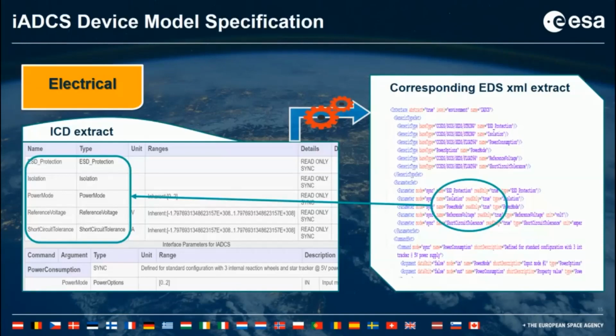The ICD extract on this slide shows some attributes describing electrical properties of a device interface. Among others, we have the protection from electrostatic discharge, ESD, isolation, power mode and reference voltage, as well as short circuit tolerance and power consumption. Of course, to provide all this information, it takes a specialist in the matter, and that is where the collaboration among people with different specialties comes into play.